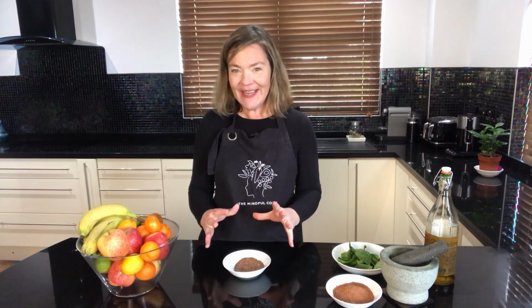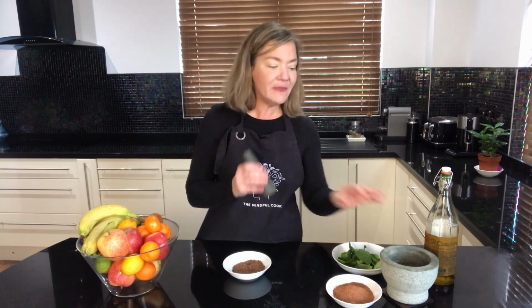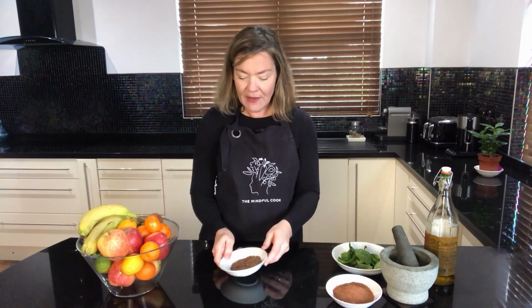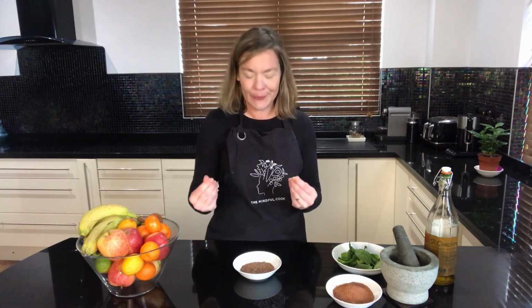Something worth noting when you're working with flax seeds is that they have a really hard outer shell, and that outer shell isn't broken down very easily by your digestive system. So the best way to make sure that you're getting the most out of these little seeds is either to grind them down using a pestle and mortar like this, or soaking them in liquid. If you're going to use them in a wet dish, then soak them in liquid. It just helps to release the oils.